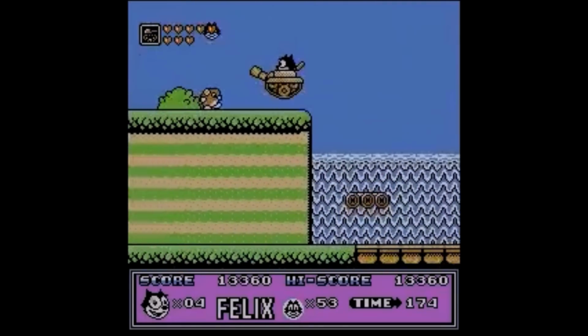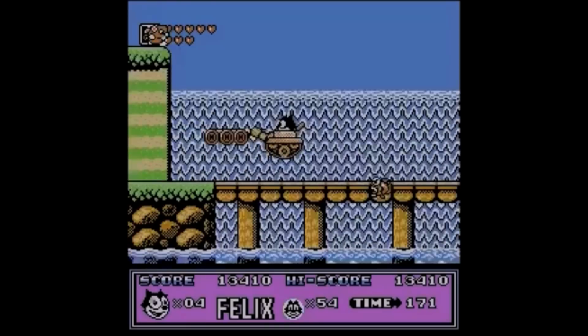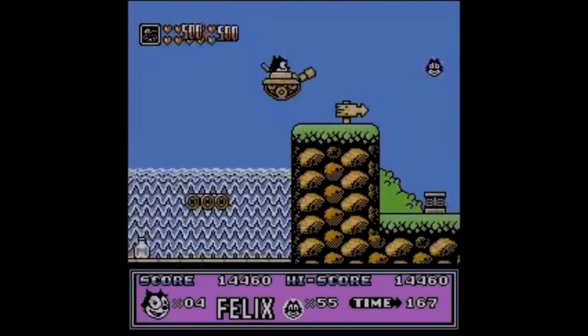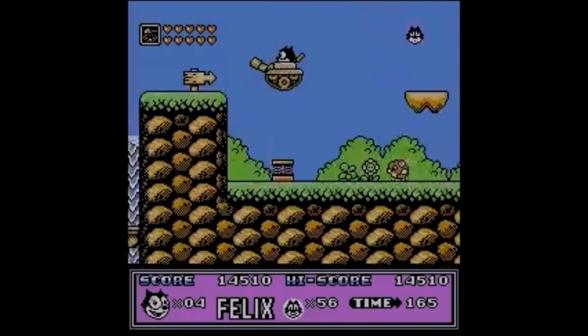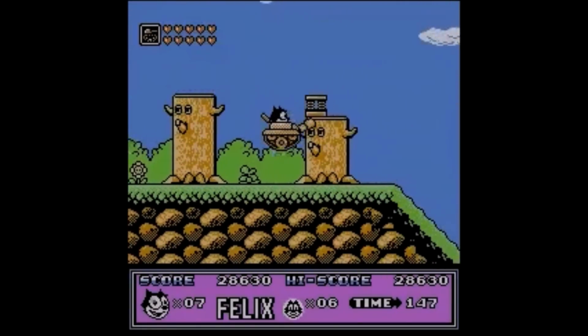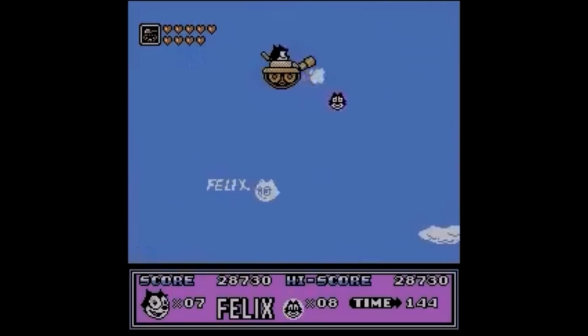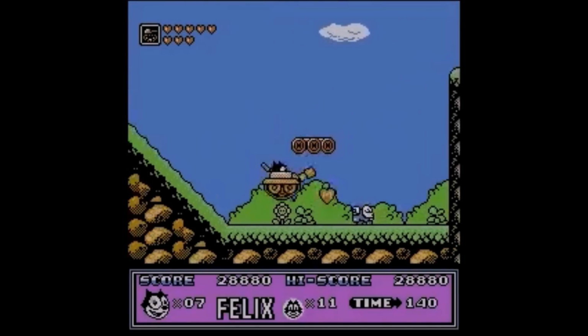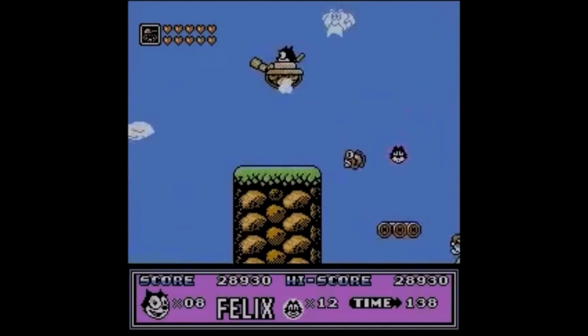Felix also has a bunch of different attacks with power-ups from his magic that enhance the gameplay experience immensely. At the time of this video, Felix is about $70 for a loose cart, due to being a late release on the NES, and I foresee this title becoming even more expensive in the future. Felix the Cat is a fantastic game on the NES and definitely should be in your NES library.